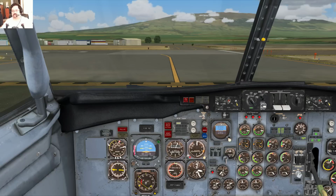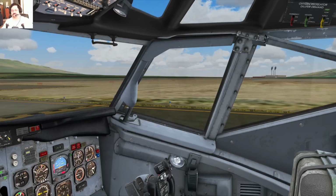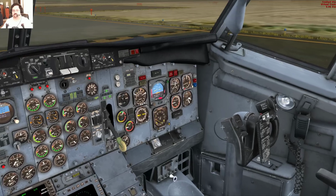Aloha 2211, holding short 02, ready. 2211, continue holding short for now. Holding short 02, 2211. American 6 Heavy, your readback is correct. Expect runway 2 for departure, call for taxi.